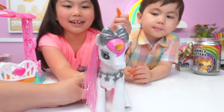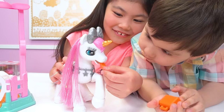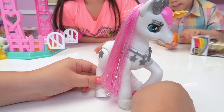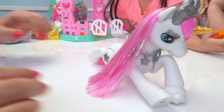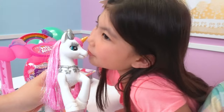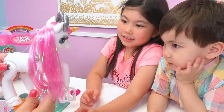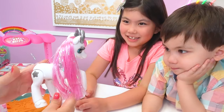Can I feed her? Yeah, try to feed her, Melody. Okay. Wow, she's actually chewing. Let's lift up her left leg. If you lay her legs flat, she'll go to sleep. Now blow her a kiss. Aww. Oh, she kisses you back. Now let's hold the star down to record something and she'll repeat what you say. I love you.